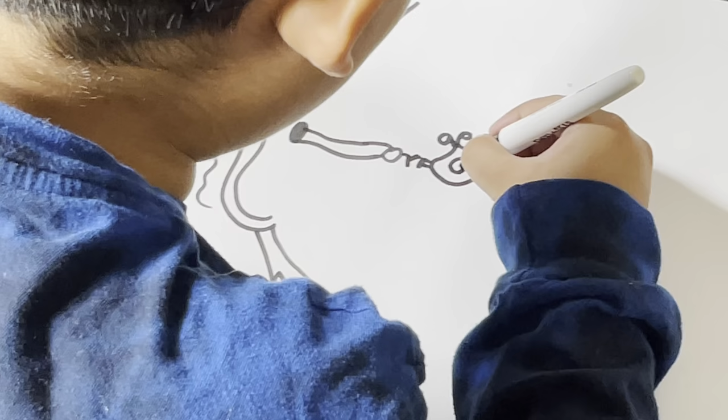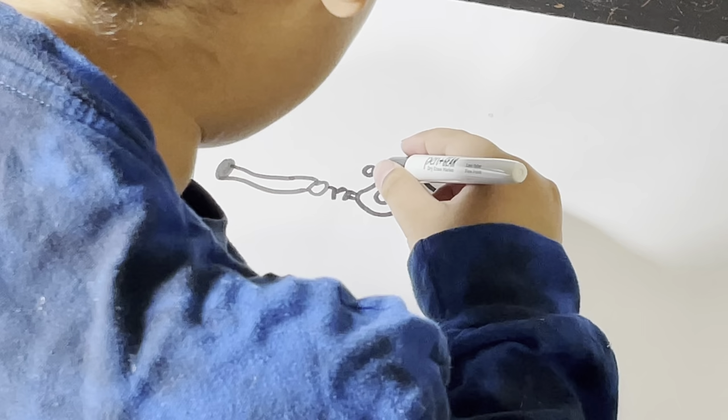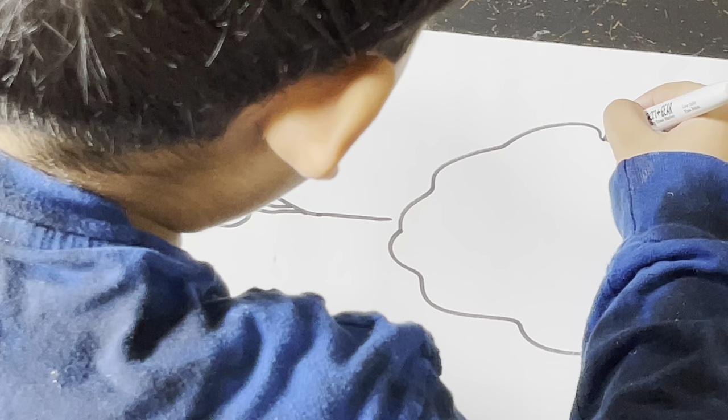Next we go to the optic nerve. No, this nerve that connects to the brain. The brain, here's what sound it just heard.